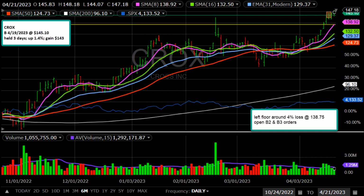CROX Inc. stock symbol CROX. I made a purchase in CROX on Wednesday, so I've held it 3 days and I'm up 1.4%. I did leave my floor right around a 4% loss. I have the floor set at 138.75, and I do have open orders for a B2 and a B3.